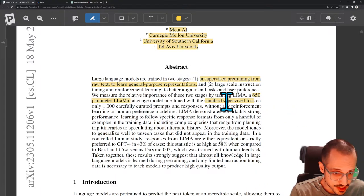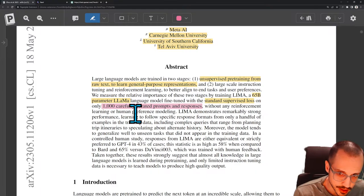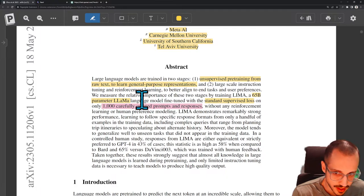They're just going to fine-tune it with a standard supervised loss on only 1,000 carefully curated prompts and responses. The magnitude of this is the important part. Largely what they're going to try to prove in this paper is that you don't need a very long and involved fine-tuning and RLHF process, that with just a very small set of supervised examples, you should be able to get pretty good performance.